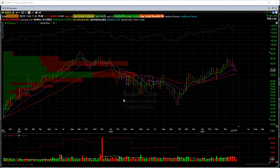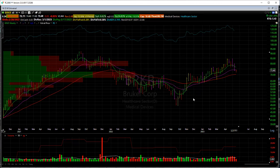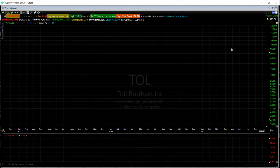So we're looking at a weekly chart. We have a nice uptrend, and we can see the stock came down, it's bottomed, another uptrend here, and it's actually basing. So this is Bruker Medical Corp. So this stock's basing, so on your watch list.